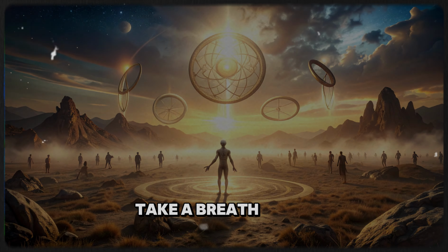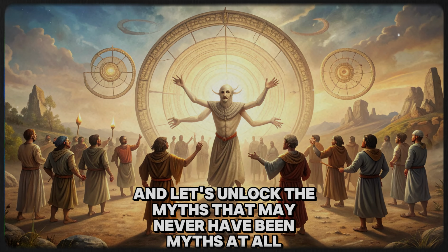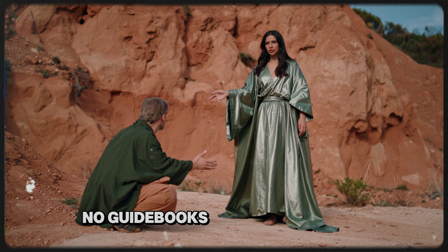Now, take a breath, clear your mind, and let's unlock the myths that may never have been myths at all. You slip through a gap in a fence tourists aren't supposed to cross. No guidebooks mention this part.